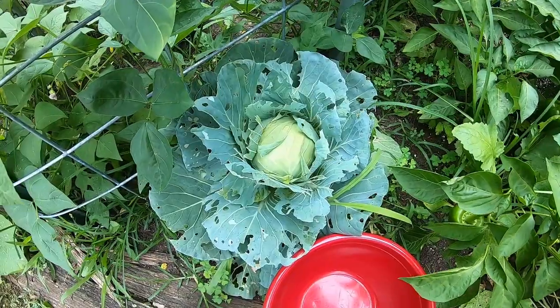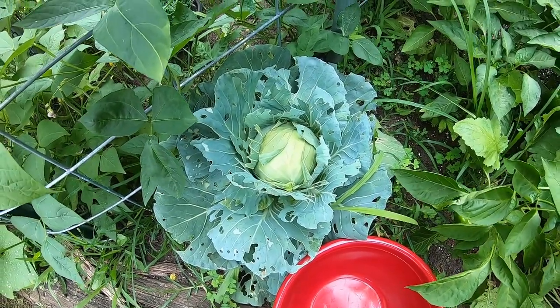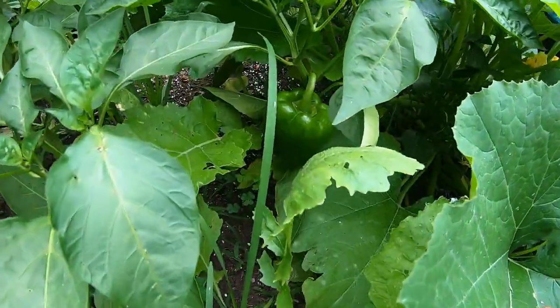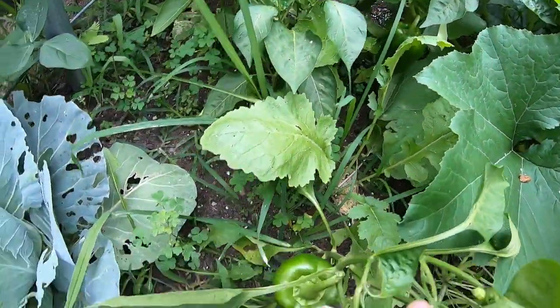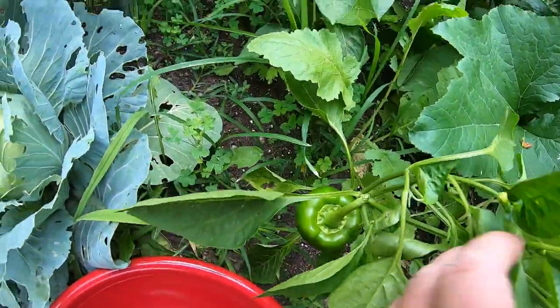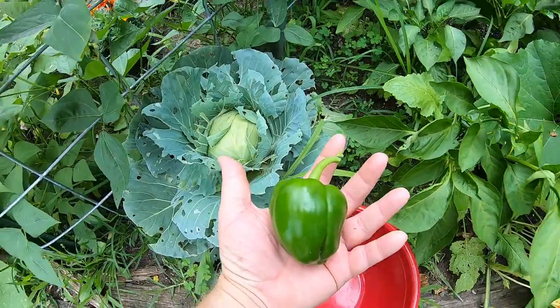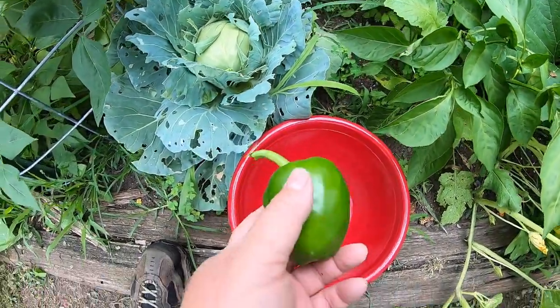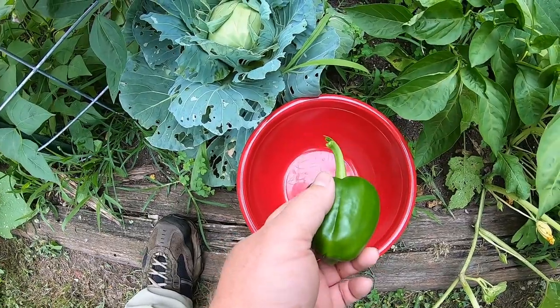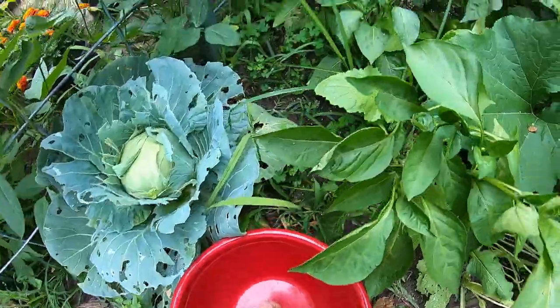I think the cabbage is ready to be harvested. Actually, it was ready at least a week ago, maybe even 2 weeks ago. I mean, look at that bell pepper right there. Look at that one right there. They're not monsters by any means, but they're just perfect. Go ahead and harvest what's on there, and that'll help the rest grow.